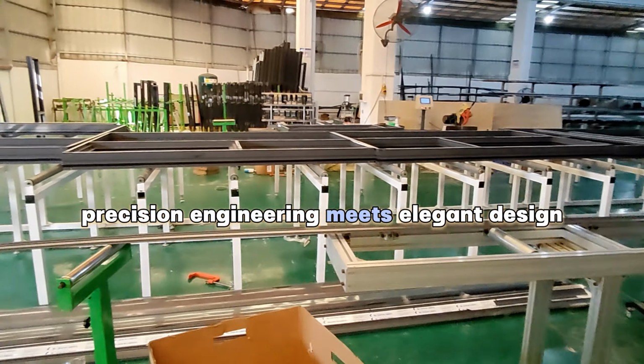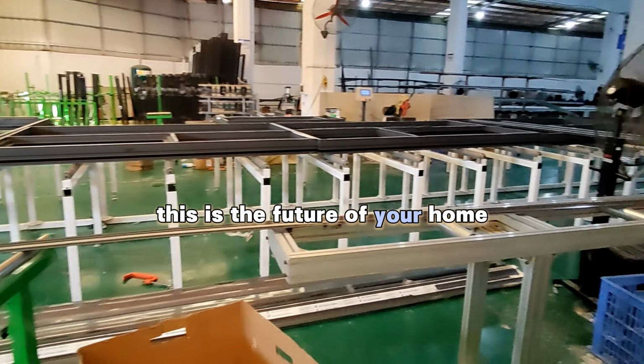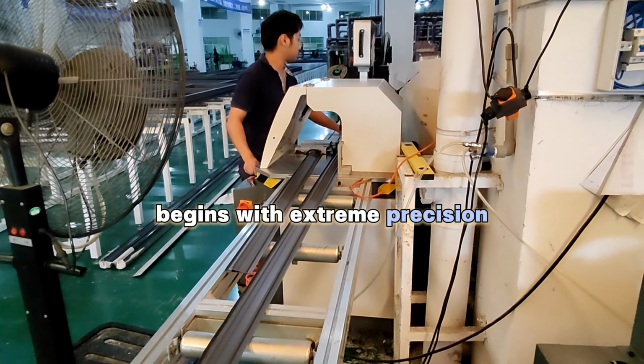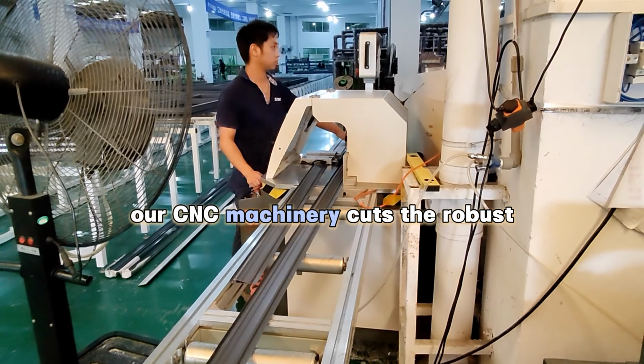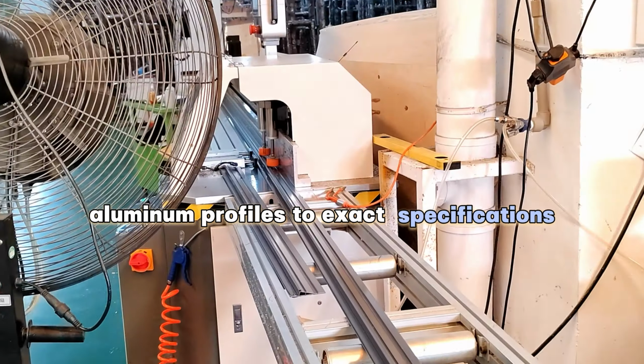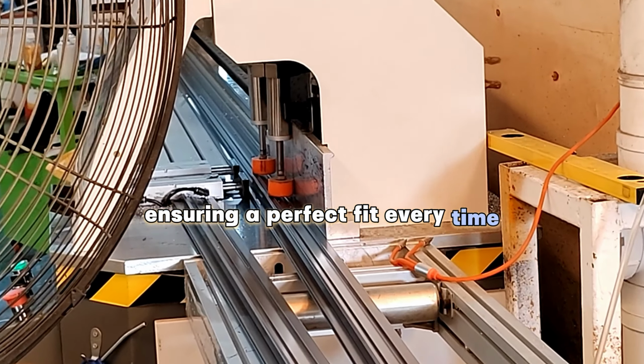Precision engineering makes elegant design. This is the beauty of your home, our high-performance aluminum alloy window system. It begins with extreme precision. Our CNC machinery cuts the robust aluminum profiles to exact specifications, ensuring perfect fit every time.